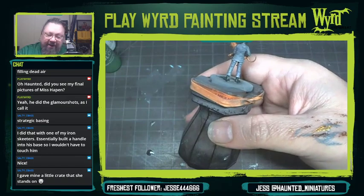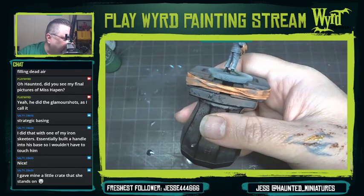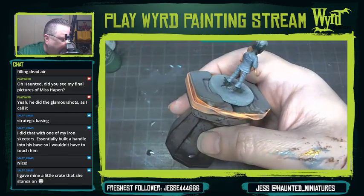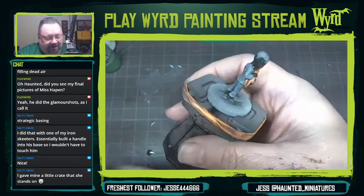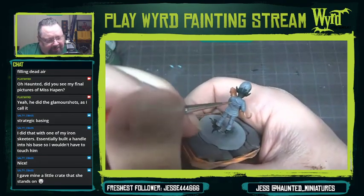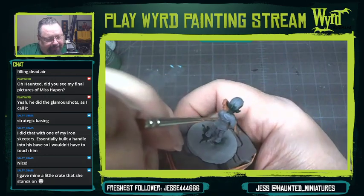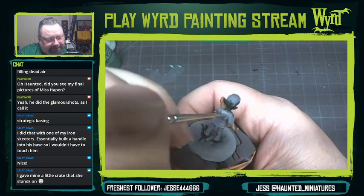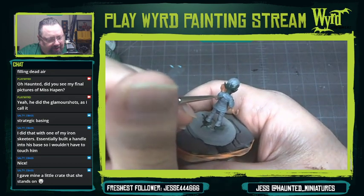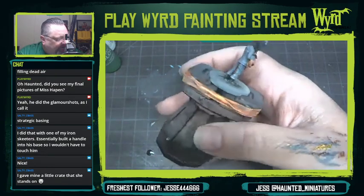Little crate that she stands on. See, that's smart too. Yeah. But I try and do it, like I said, with all the small footed peoples, and that includes most human females, because even though they're larger models, their feet are very tiny, even smaller than his. Like Red Chapel, they'll probably get like Victorian street lamps or something like that I can pick them up by. Because all the dead doxies and rotten bells have very small footprints.